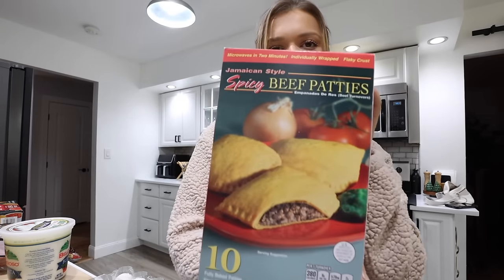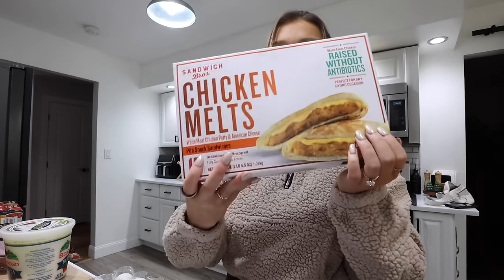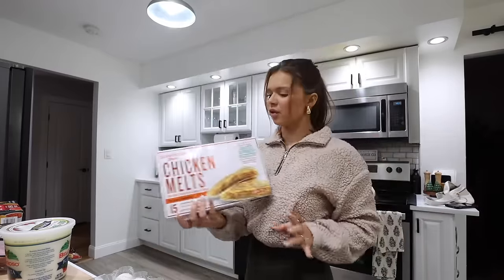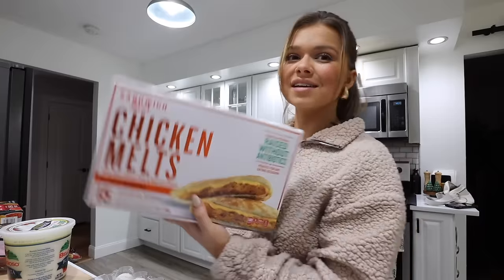Zane loves these Jamaican beef patties, so that's a repurchase. We got two packages of these. These are our absolute favorite. If you like a McChicken from McDonald's, you throw these in the microwave and it gives that. You could literally add some lettuce and mayo. I've done that before. And it tastes like a McChicken. And it's just quick and easy, when you wanna have something for lunch, but you're in a pinch, and you want something like fast foody tasting, so good.